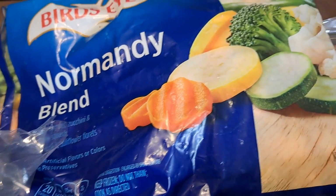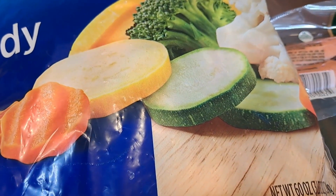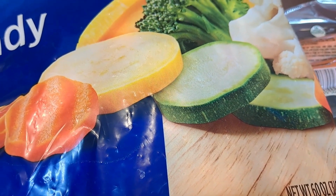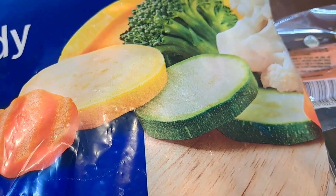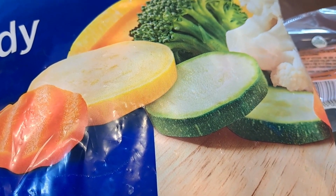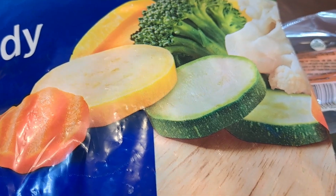The Normandy blend, I love those because the Normandy blend has the squash and the zucchini in it. The Cali blend has everything, but they have the carrots, the cauliflower, and the broccoli. They don't have the squash and the zucchini. That's the difference between the two if you didn't know.